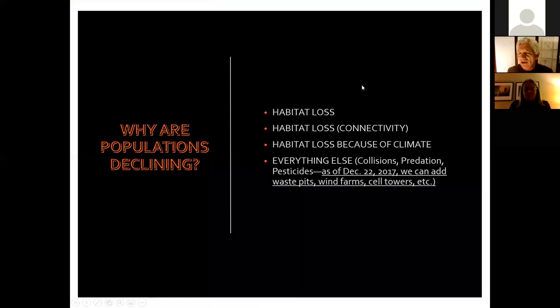But what's the problem? Well, habitat loss. And habitat loss because of connectivity. You know, the first one's probably more subdivisions, development, whatever, but then we're also losing a lot of connectivity of habitat. I'll talk a little bit more about it. Climate, of course, is a problem. And then there's everything else, and collisions, predation, whatever. It's a wonder birds have done as well as they have. And I'll mention a little bit about the December 22 date, 2017, a little later.